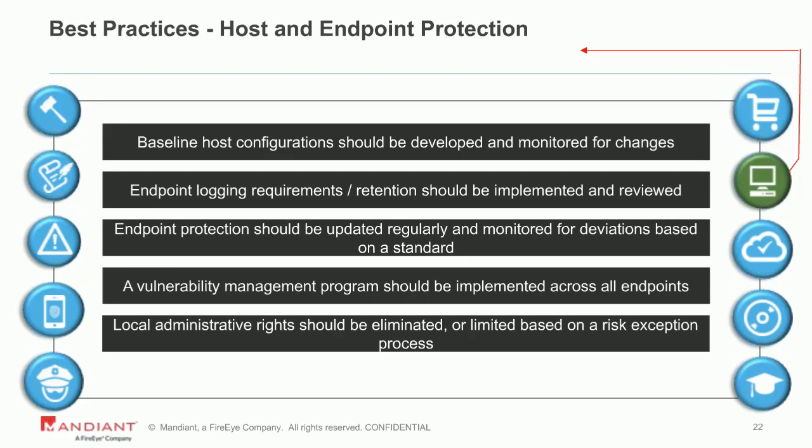Number two, endpoint logging requirements and retention should be implemented and reviewed. As an organization matures to a proactive stance, they must also increase their visibility into all facets of their landscape, including endpoints. Endpoints should be logged and fed into a centralized repository like a SIEM we talked about earlier, as well as the protection mechanisms in place on them, such as any kind of anti-malware solutions or DLP solutions. These logs should be tailored so as not to overload the organization with false positives, but to provide actionable intelligence to incident responders in order to remediate threats as they're detected.